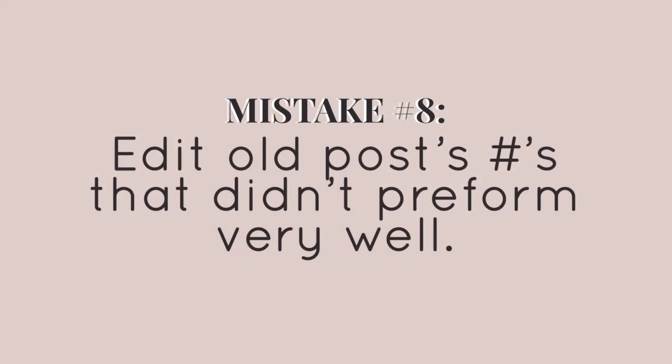Keep your hashtags clean. Another mistake that you may be committing right now is that you don't go back to your less performing posts and either remove hashtags or add new hashtags. So what you can do actually is that you can refresh your post by getting it back into the recent page by using fresh new hashtags.